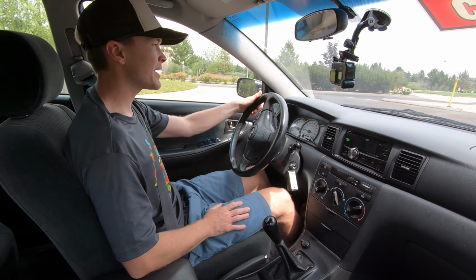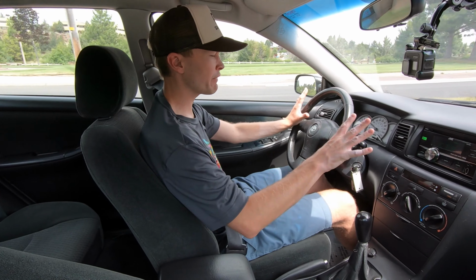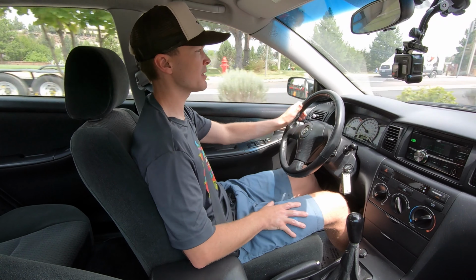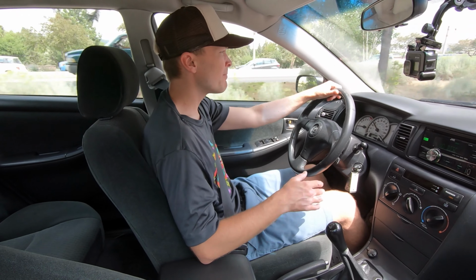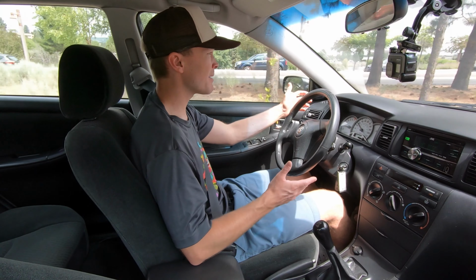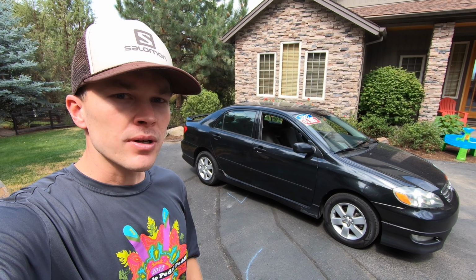Manual transmission certainly adds to that experience, and just the fact that there's not a lot of added fluff in terms of features and confusing systems and all of those things that you get in really high-end vehicles. It's kind of refreshing in some ways, and it makes this a pretty fun vehicle to drive all around. So that's a look at the 9th generation model of the Toyota Corolla.